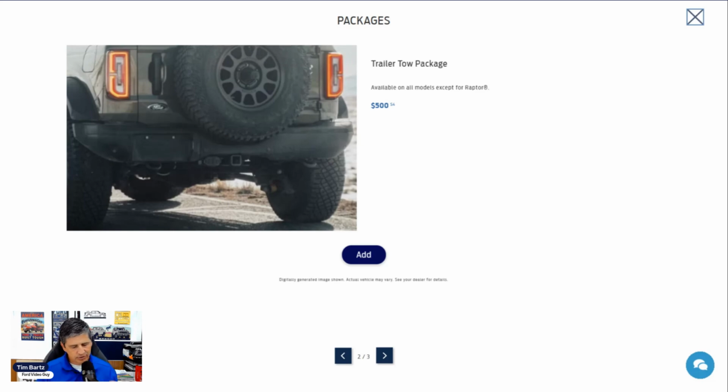There it is. It just says trailer tow package, and it does not actually tell us what all is included. So we assume it's a 4-pin, 7-pin wiring because of the image here, but we hope so. But there you go. Just want to let you know that is something. Trailer tow package is now a dealer installed option.